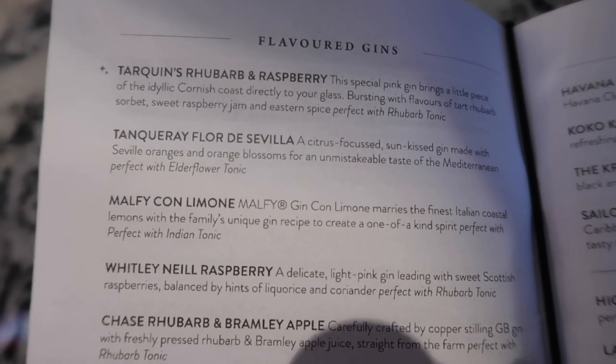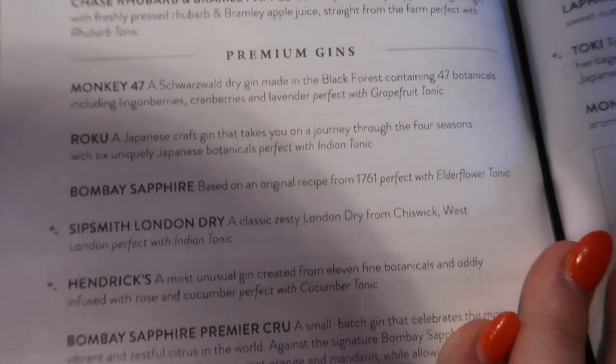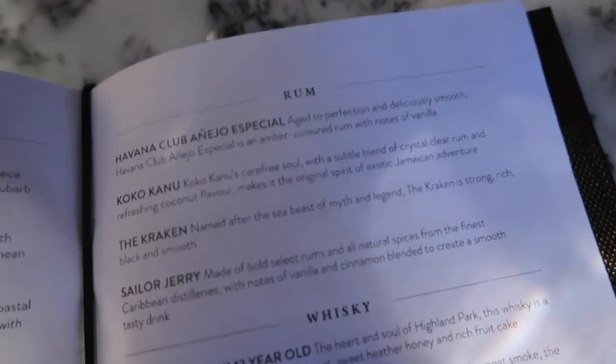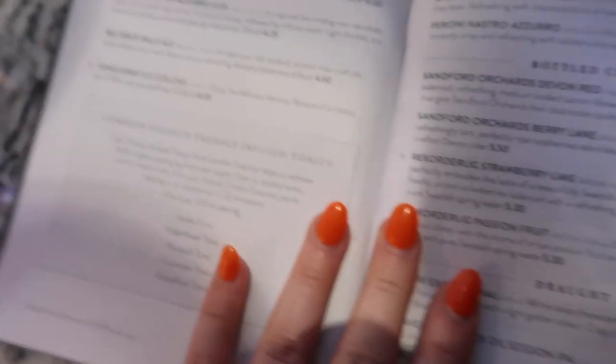So we're currently looking at the drinks menu, so let's see what we're going to pick. I think I'm going to go for a gin because they've got a really nice little gin set up here. So we've got a really nice selection of the flavoured gins here, and also premium gins. Oh, my fingers are in the way. Got a lovely selection here. So go to the next page. What are you thinking of having, Mum?